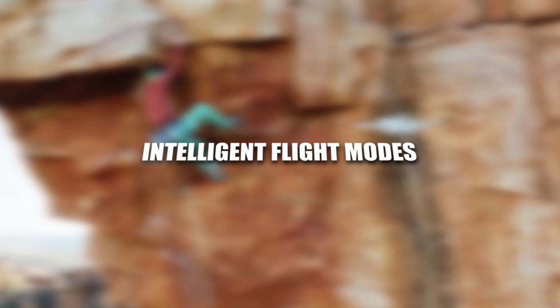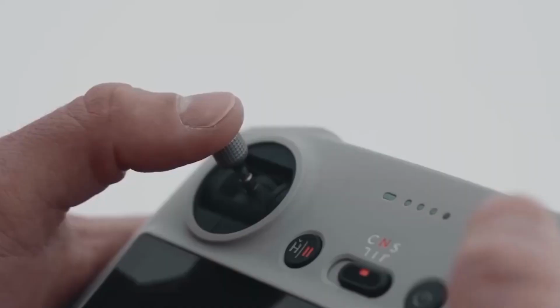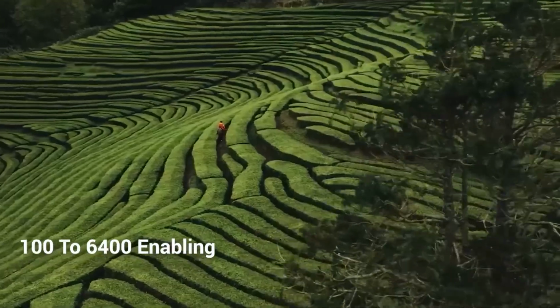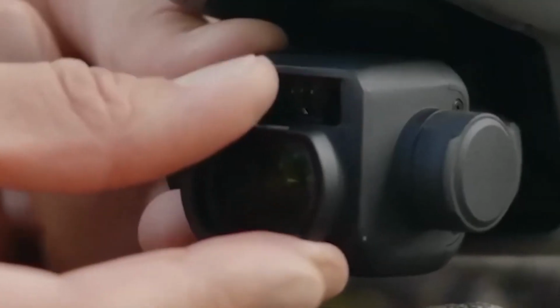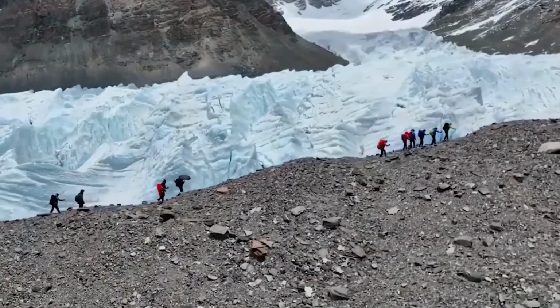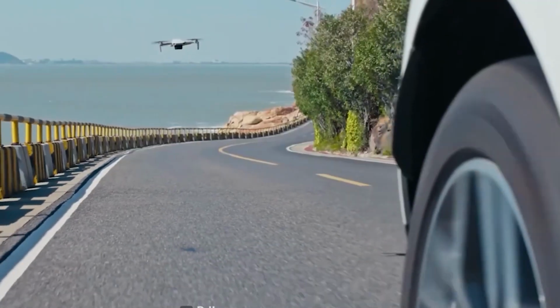Intelligent flight modes. The DJI Mini 4 Pro is expected to come with a range of intelligent flight modes that would make it easier for users to capture stunning aerial footage. These modes may include Active Track, which would allow the drone to follow a subject automatically, and Quick Shot, which would allow users to capture cinematic shots with just a few taps on the controller. The drone may also have a Point of Interest mode that would allow users to circle around a particular object or location.